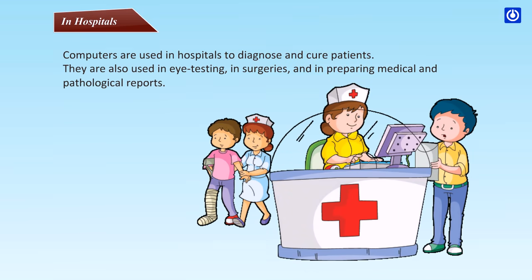In hospitals, computers are used to diagnose and cure patients. They are also used in eye testing, in surgeries, and in preparing medical and pathological reports.